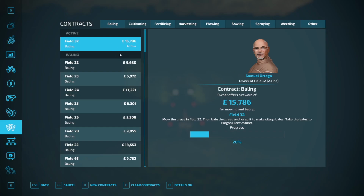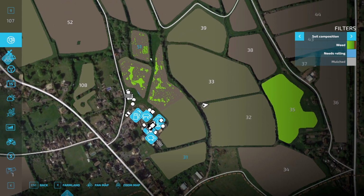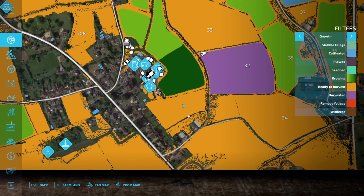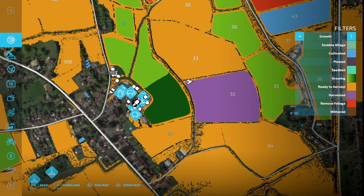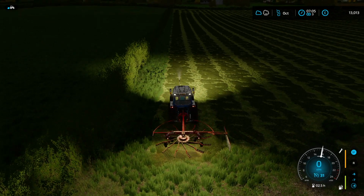Now, let's have a look here. So we are 20% completed on the contract. Oh right, we've got weeds in those 3 fields, so we will tend to that as well. I just want to check. So this grass here, it is ready to harvest, meaning that it's a good thing we did fertilize it at the very end of the last episode. Now, 32 is our contract field, so we'll get that started.